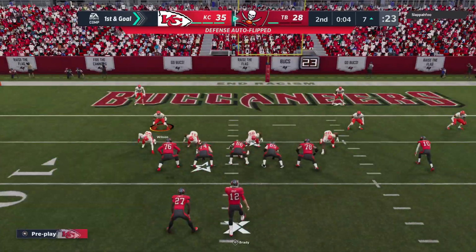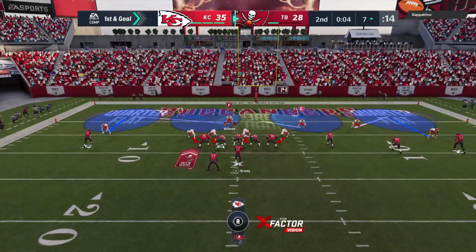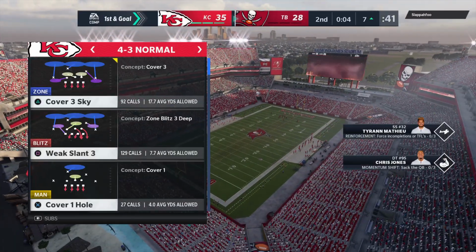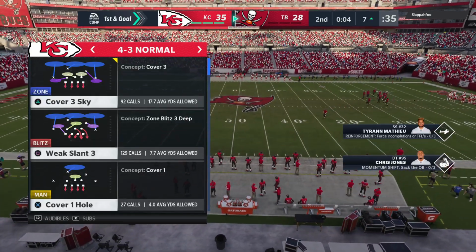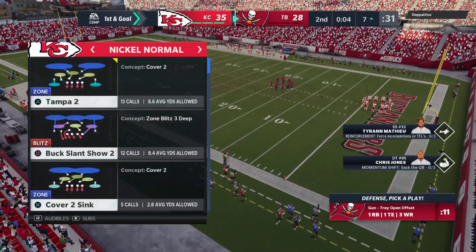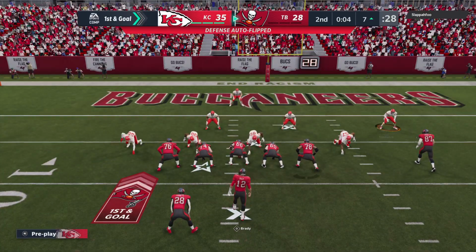A chance now to get even before the break as they come up 1st and goal. And with just 4 seconds left in this first half, a timeout call.